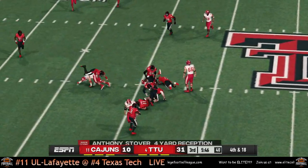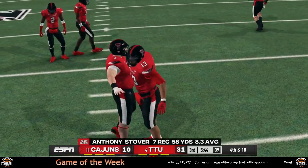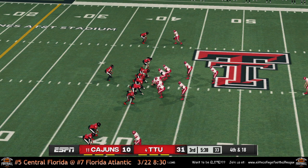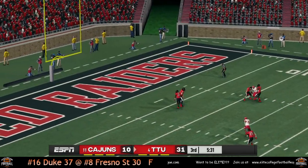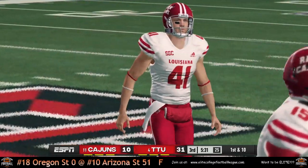Halfback's got it on the quick throw. And they make the stop around the 42-yard line. Stover gains 4 yards on that reception. He'll try to knock this punt down inside the 20. And it goes into the end zone, down for a touchback.